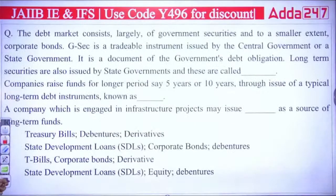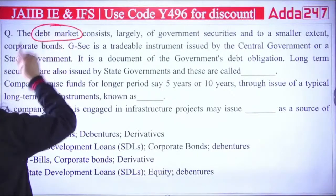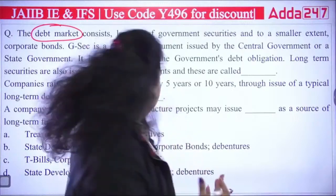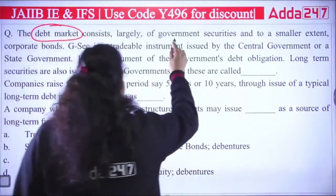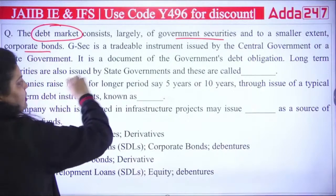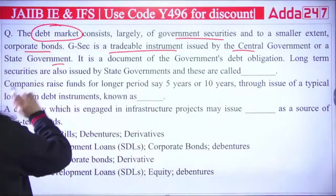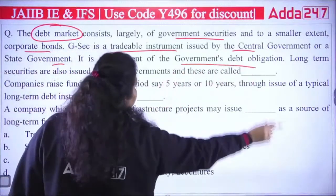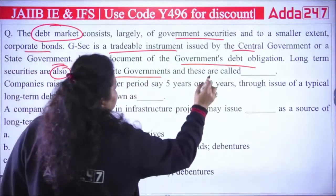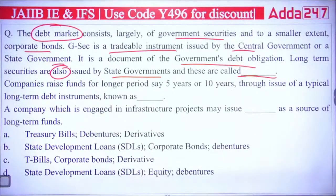Now, the third question is about the third market. And the third market we have here is a debt market. Debt means a loan market. Debt means always a loan we are talking about. So, it consists largely of government securities and to a smaller extent corporate bonds. The government security is a tradable instrument which is issued by the central government or a state government. And it is a document of the government's debt obligation. So, long-term securities are also issued by state governments and these are called dash. The securities which are issued by state government.